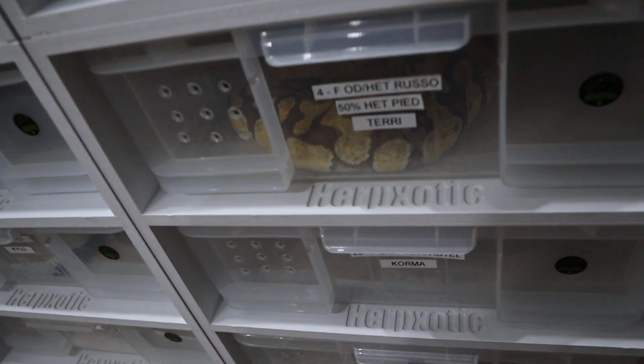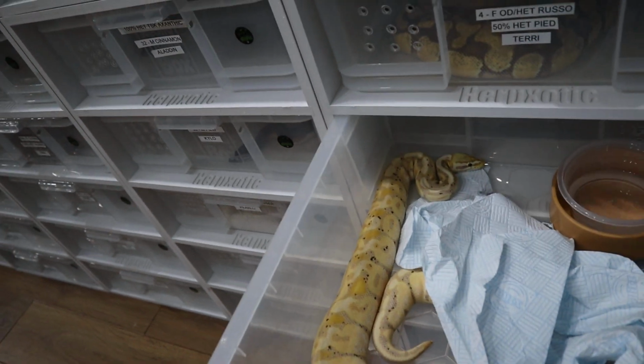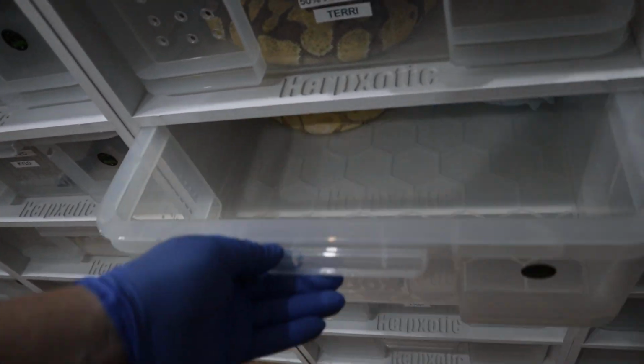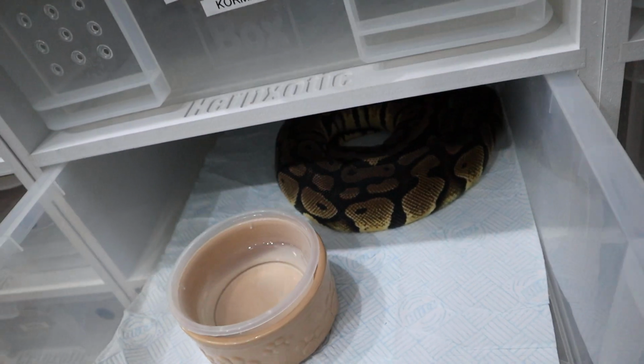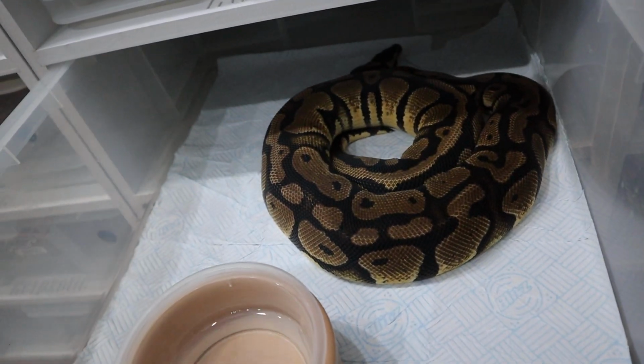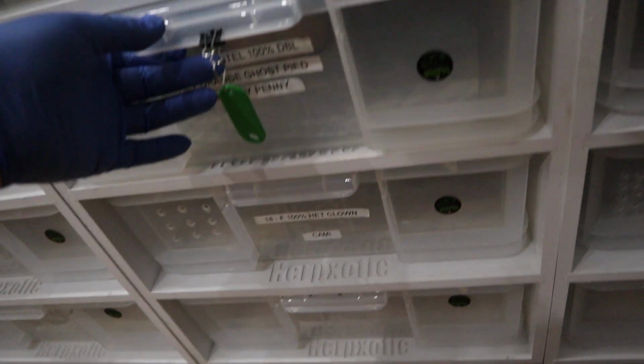Cormo's our banana pastel. See how she's doing. Yeah, she's eating, putting on good weight. And we've got Money Penny, so she's going into shed. She's still 8, looking really big. So she'll be for next year's breeding.